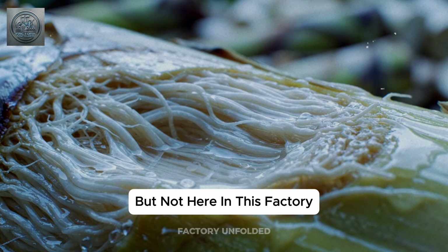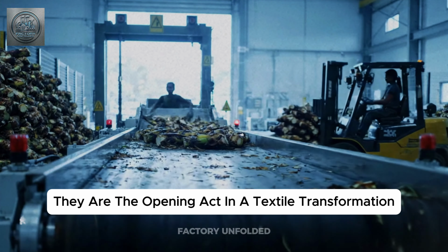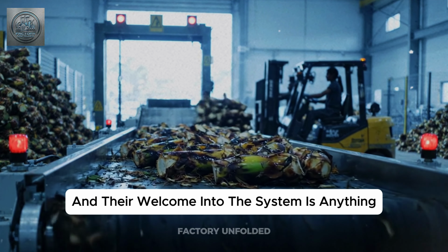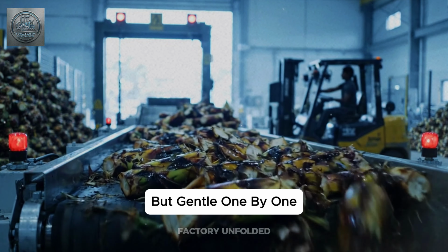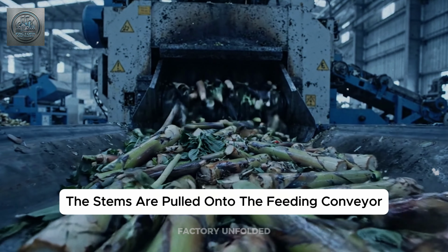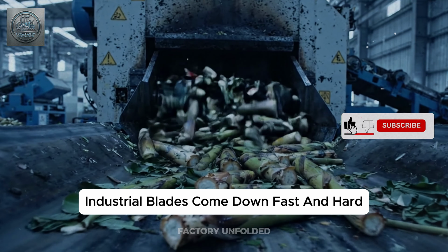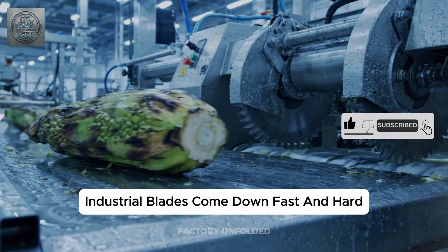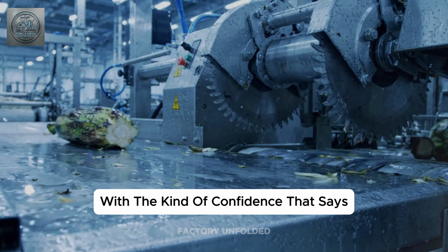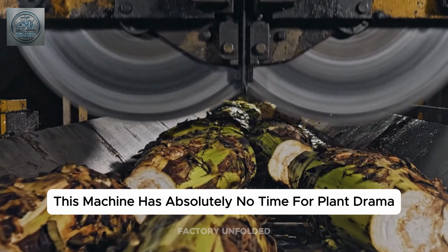But not here. In this factory, banana stems are not waste. They are the opening act in a textile transformation, and their welcome into the system is anything but gentle. One by one, the stems are pulled onto the feeding conveyor and dragged toward the first cutting station. Industrial blades come down fast and hard, chopping the bulky stalks into manageable sections with the kind of confidence that says this machine has absolutely no time for plant drama.